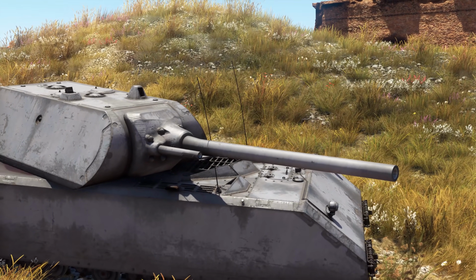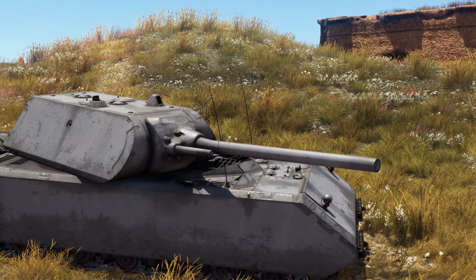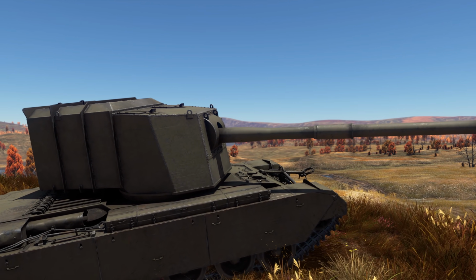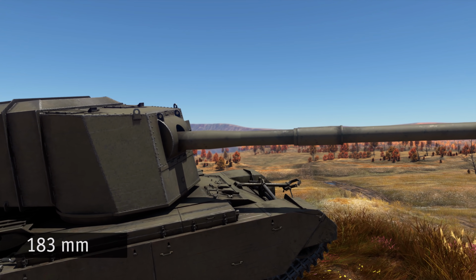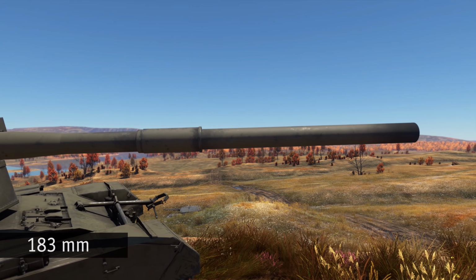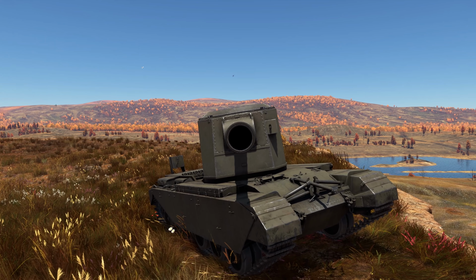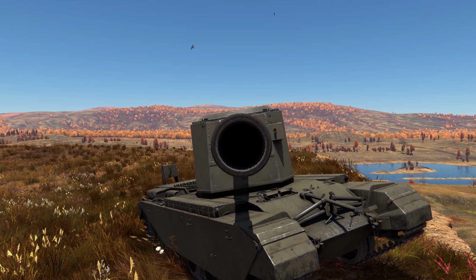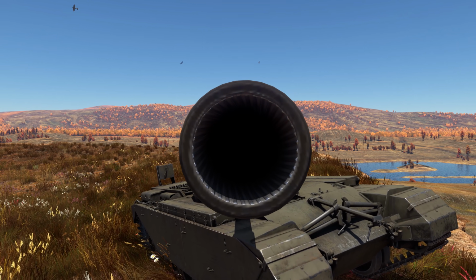Does that also mean that it has the gun with the highest caliber? Nope. This record is held by the British FV4005, which carries a 183mm cannon. Just to give you a point of reference, an average man can easily fit his whole head in the barrel without even touching the sides of it with his ears.